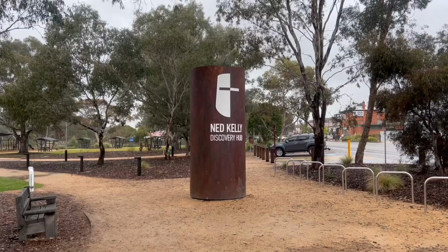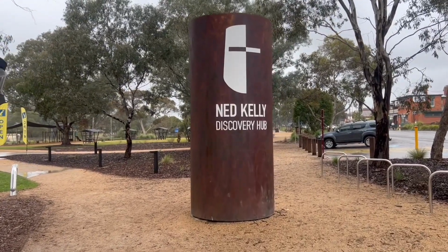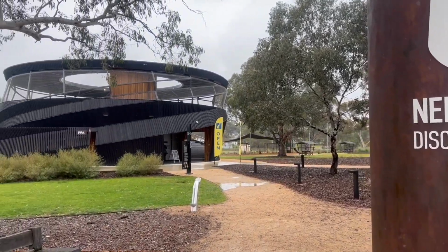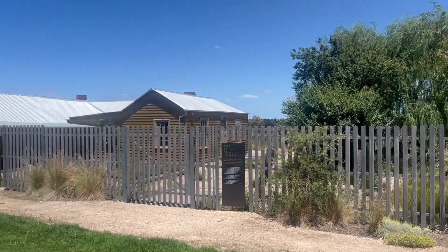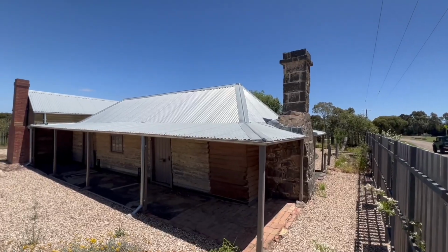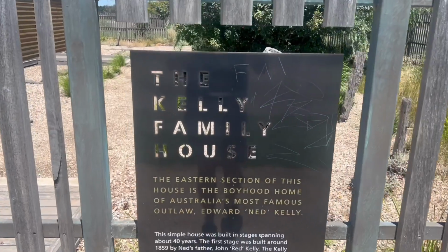Also, they had new street art to check out, and the new information office was open, which takes you through the timeline of everything that went down in Glenrowan. And lastly, we take you to their family home where they grew up in Beveridge, Victoria. I show you around and we read some of the plaques about the house. Wow, now that was a whirlwind. We hope you enjoyed it.